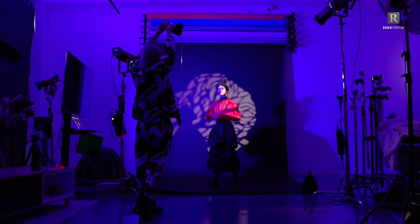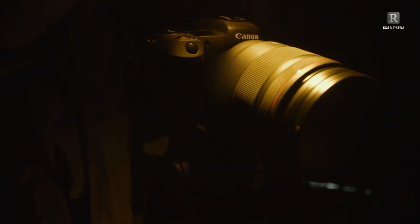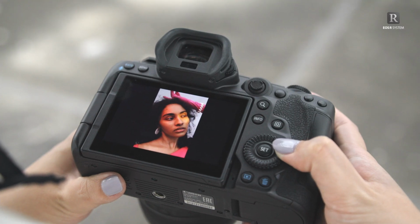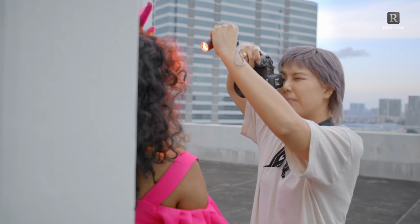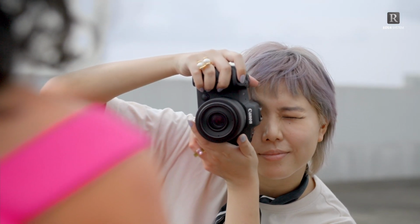Early on in my career, I had the impression that fashion photography had to follow a Eurocentric idea of beauty. After living abroad, I've come to learn that what I can offer the world and what sets my work apart is my unique perspective.